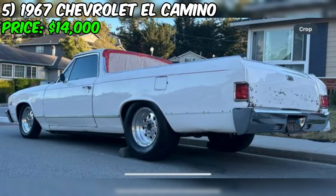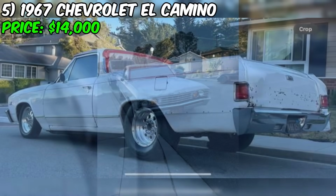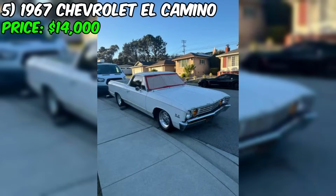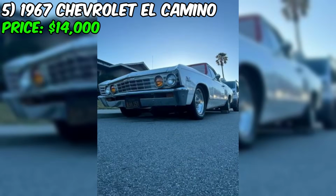Under the hood, this El Camino is packing a beefy 8-cylinder engine, which should provide plenty of power for cruising and hauling. And with rear-wheel drive, you'll get that classic muscle car feel behind the wheel. The odometer shows 95,434 miles, which is not too shabby for a car that's over 50 years old. Of course, with any classic car project, you'll want to give it a thorough inspection to make sure there are no hidden issues lurking beneath the surface.